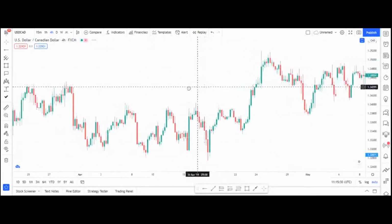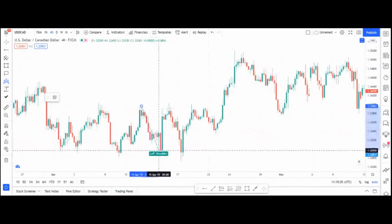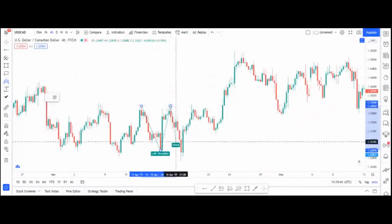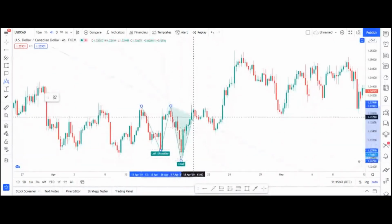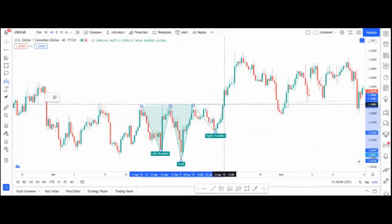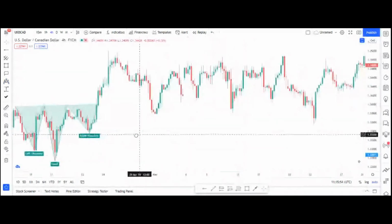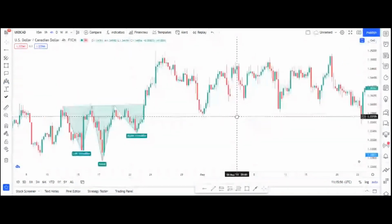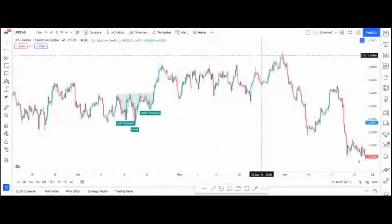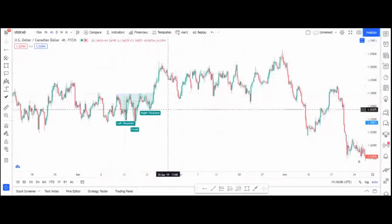I can see an inverted head and shoulders here. See right here. See the left shoulder. See the head right here. See the right shoulder here. And see, it came back to give you your entry here. When it gave you your entry here, it went up to this extent before coming down. See, it played out. You see right there.